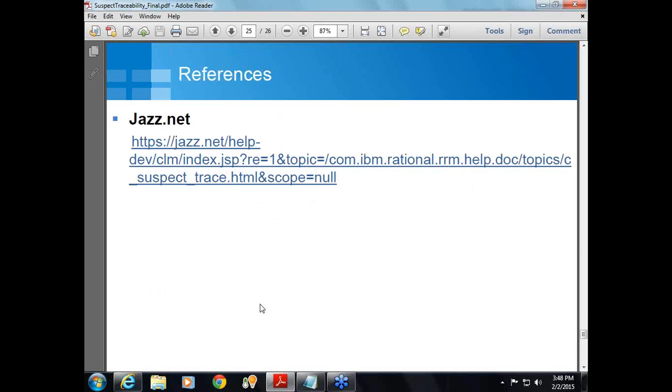So this is all about the suspect traceability feature of IBM DOORS Next Generation. You can refer to jazz.net. You will have to use this tool to know more about it. You can actually log into jazz.net and download the tool. It has a 60-day trial. You can use it in your environment.